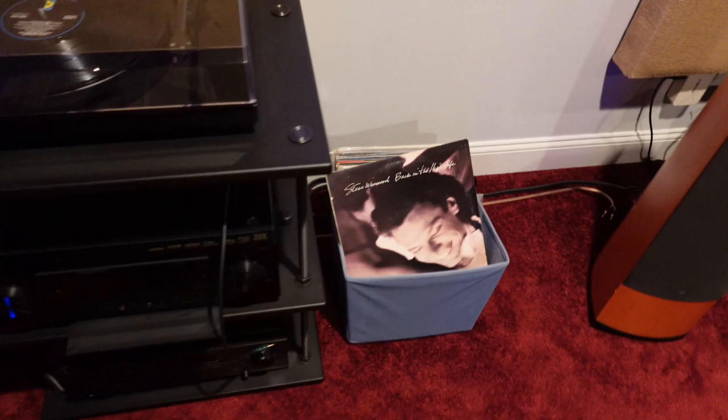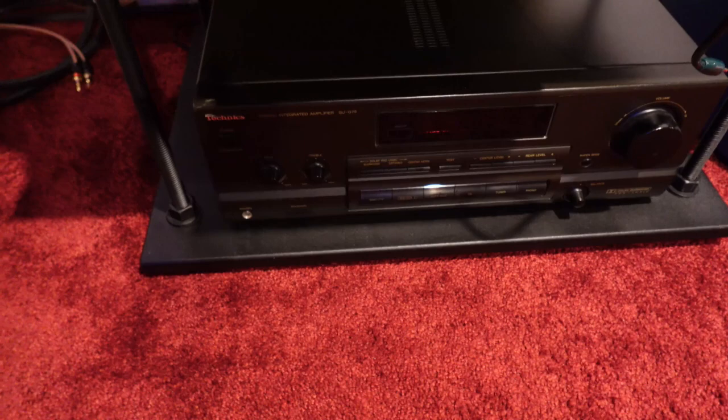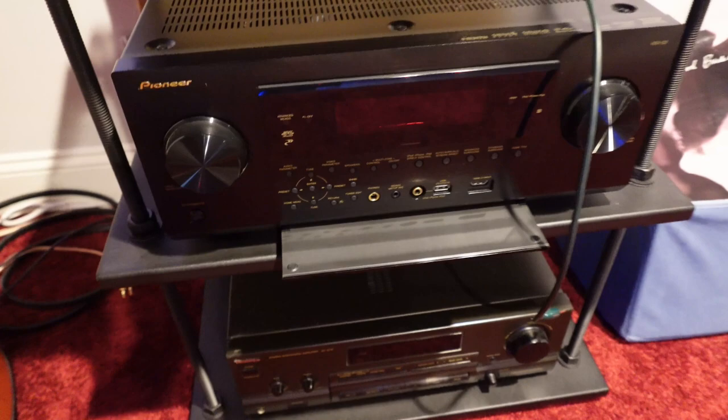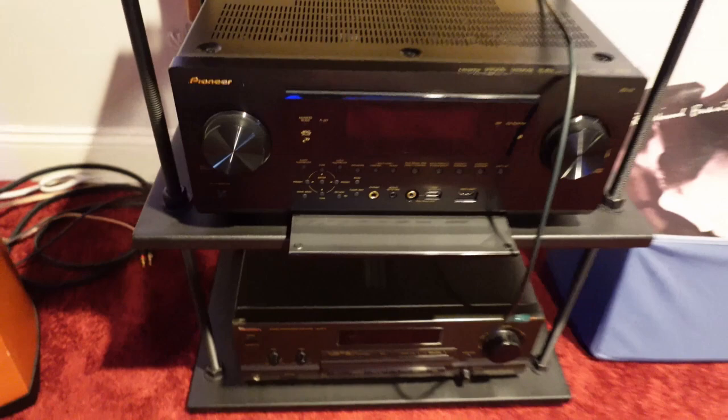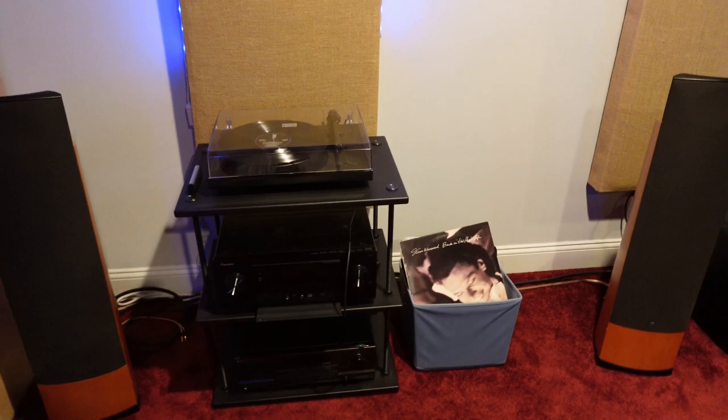And then the turntable actually is connected into this old Technics ProLogic receiver that I've had since 1994. Does a great job. It still sounds amazing. And then I have the Pioneer Elite, which was the last of the Mohicans, I guess. The last of the really good Pioneer Elite receivers before they went by the wayside. So I've kept this with me ever since. So that's my two channel setup. And I believe I have covered everything in this room.